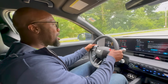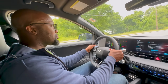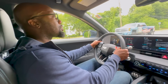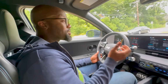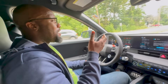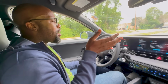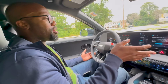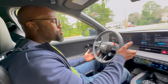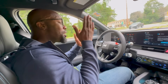I want you to feel it, so I'm going to shift manually. Let's go to the downshift. Do you think that just turns the regen on harder? I don't know what it does. Maybe it just cuts the motors out. But that felt real. If the car wasn't so quiet, if I was listening to the radio and jamming out going through gears, I would have thought that was real. That is amazing.